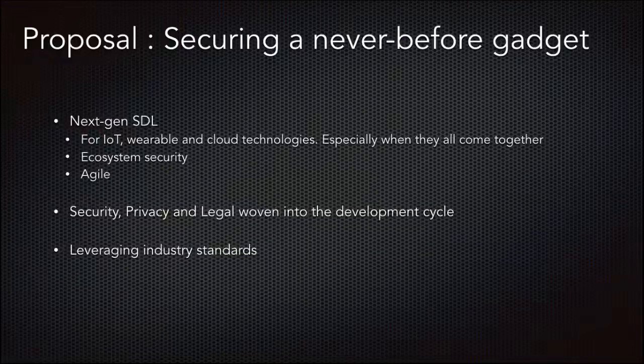And of course, we love OWASP, NIST, CVE, CWE, and so on. Some of our best practices include these industry standards, but at the same time make it more tuned towards IoT and wearable devices.